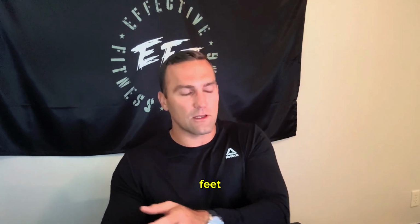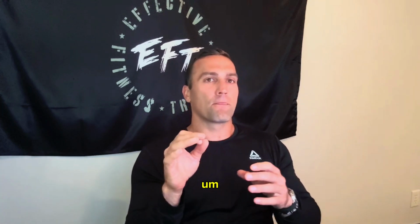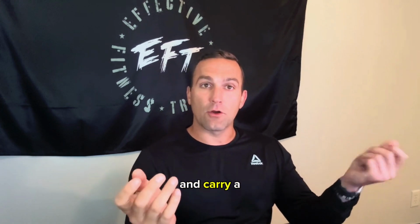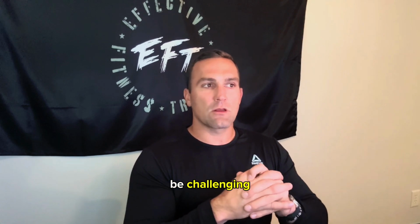Like, should I put it down? No, I can go 10 more feet. I can get to that street corner. I can get to that tree. Working through that is the intent of this workout. So obviously don't just go for a mile walk and carry a piece of paper, right? Let's make it something that's going to be challenging, but doable.